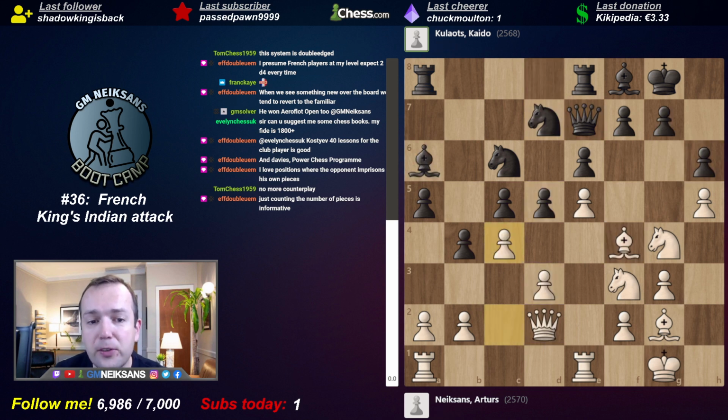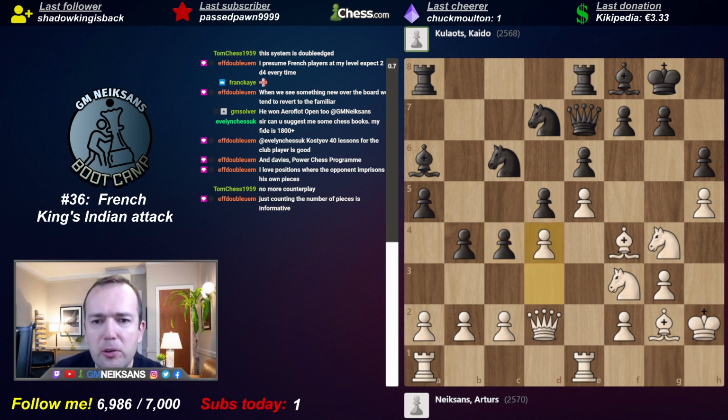This entire idea of c4. I could have tried to prepare it. For example, maybe I still should have played something like king h2, rook g1. So if he tries to open the queen side, I try to close it. c4, d4. I try to close it. But then again, I already committed myself having the knight on g4. So ultimately, unfortunately, I lost the game.